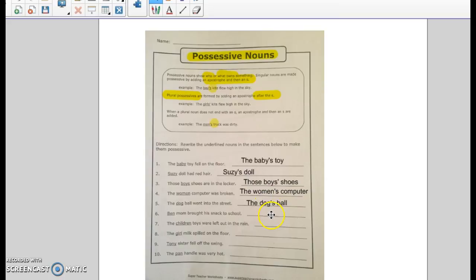Ben mom brought his snack to school. One Ben, type his name, apostrophe S. It's his mom, cover it up, it's still one Ben. The children toys were left out in the rain. The children, it's more than one child, but it's already plural just because it's the word children. So you just put apostrophe S, all of their toys. Children's toys.